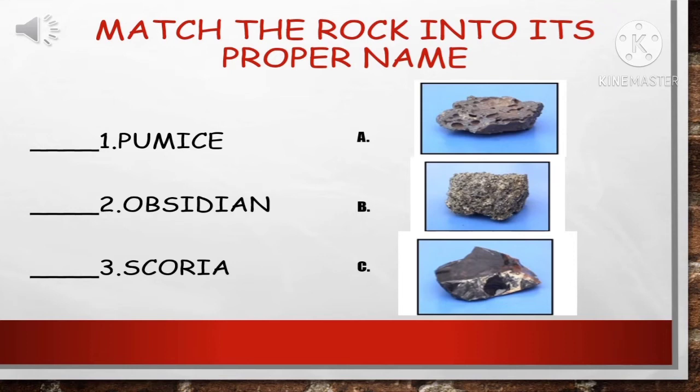Okay, so let us now answer. For number one, the pumice is letter B. For number two, obsidian is letter C. And for scoria, it is letter A. So, who got it correctly?